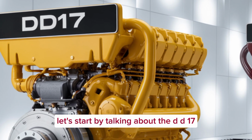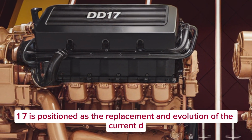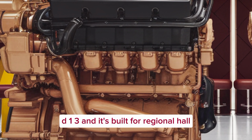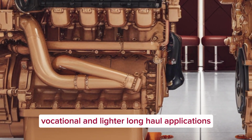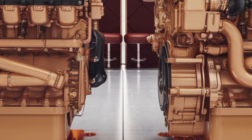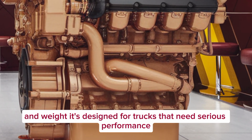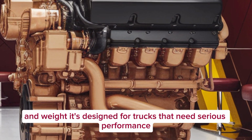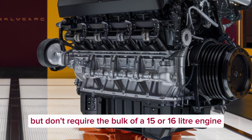Let's start by talking about the DD17. The DD17 is positioned as the replacement and evolution of the current DD13, and it's built for regional haul, vocational, and lighter long-haul applications. This engine was developed to strike the perfect balance between power and weight. It's designed for trucks that need serious performance but don't require the bulk of a 15 or 16-liter engine.